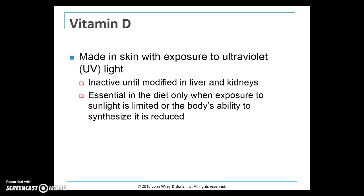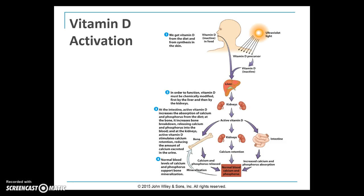It's also known as the sunshine vitamin because it can be made in the skin with exposure to ultraviolet light. Because vitamin D can be made in the body, it is essential in the diet only when exposure to sunlight is limited, or there is a limiting factor in the body's ability to synthesize it, or there is reduced absorption.